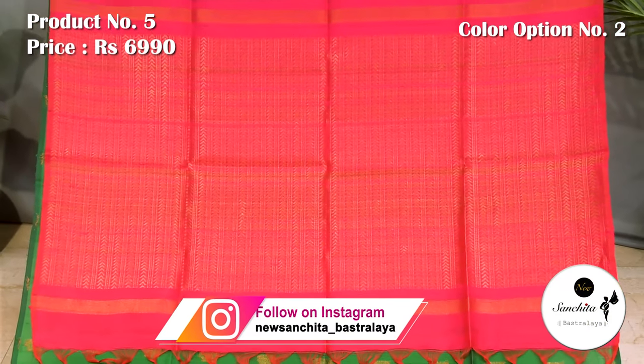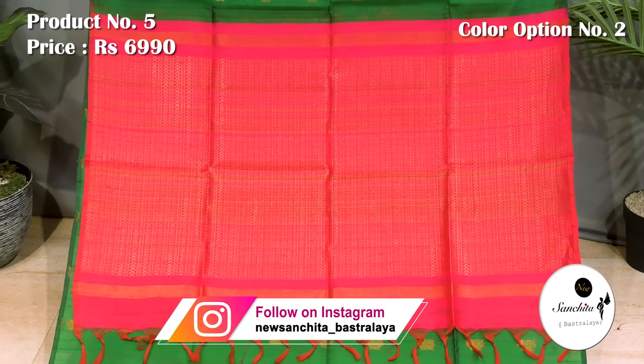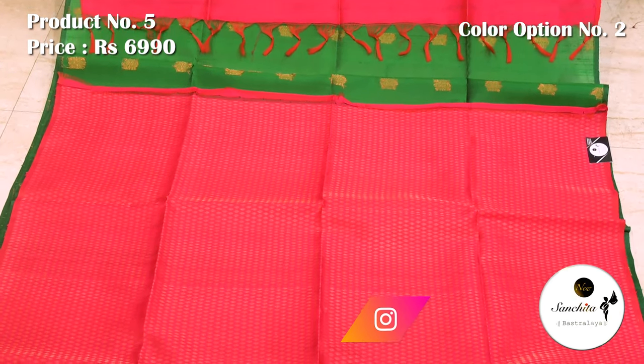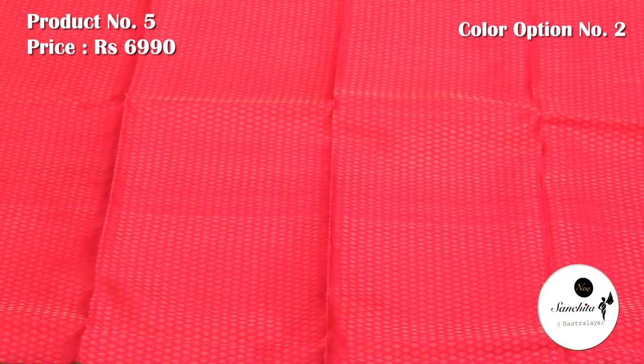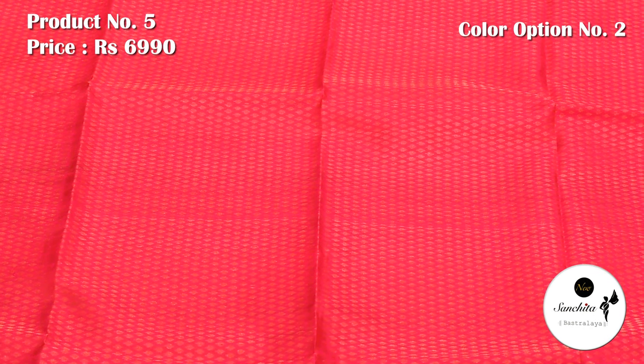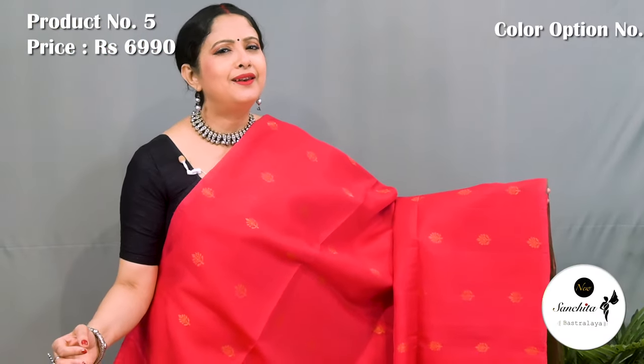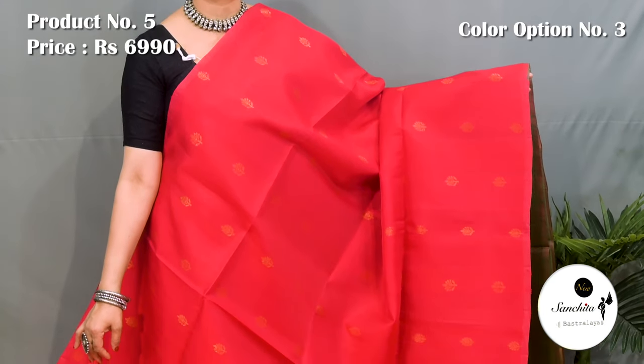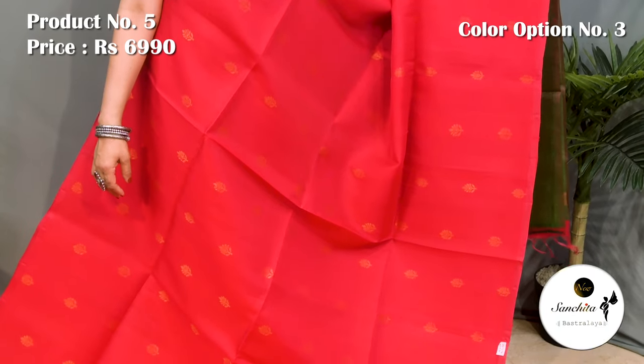Contrast pallu in vermilion with gold saree combination. Beautiful blouse piece with brocade design. Another lovely color combination in vermilion with golden buttas. Very lightweight saree.